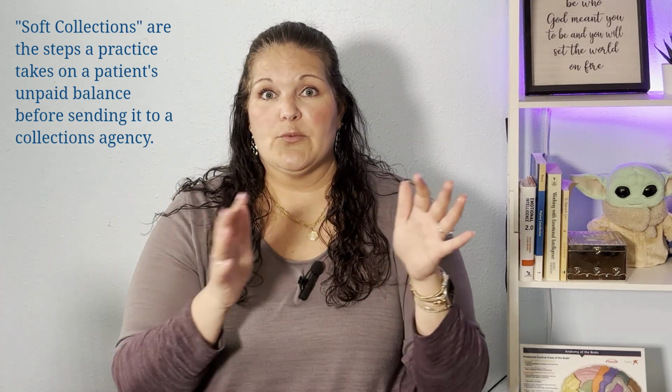We all know that there were some changes in legislation a few years ago that medical collections can't ding a patient's credit report, but that's not fully true. It depends on the type of medical debt, the amount of medical debt. I don't know all the details, but I do know that if you send a patient to collections, there is a possibility it could still hurt their credit.